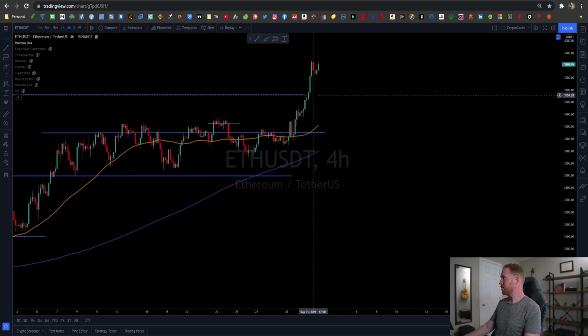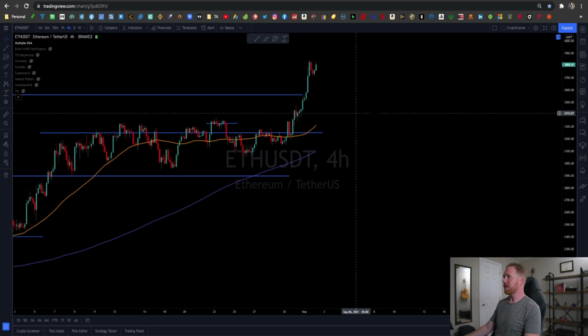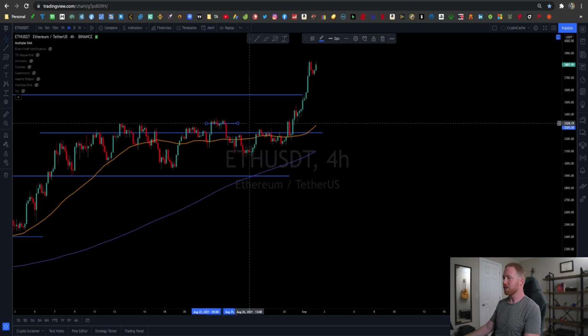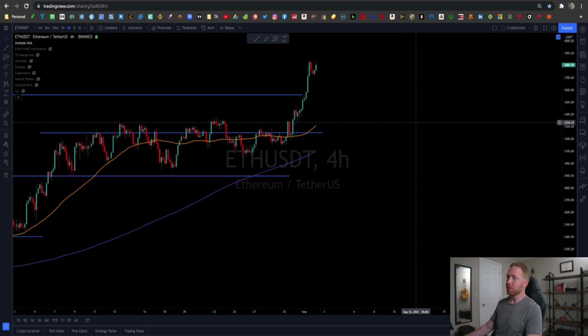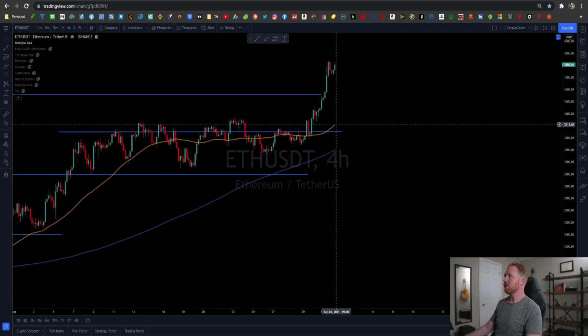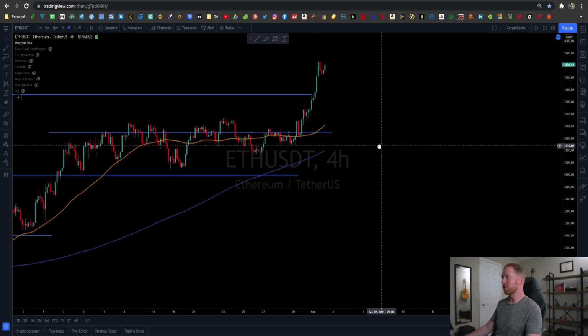It blasted through its resistance of 35.50. It was testing that a couple of times, then took off. And previous support now, of course, previous resistance now support 32.50. Okay, so we got 32.50 and 35.50 as some major support and resistance levels, or correction, now major support levels, previous resistances. And also, obviously, the 50 and the 200 are traveling behind, which is great. They're both considered to be support levels.